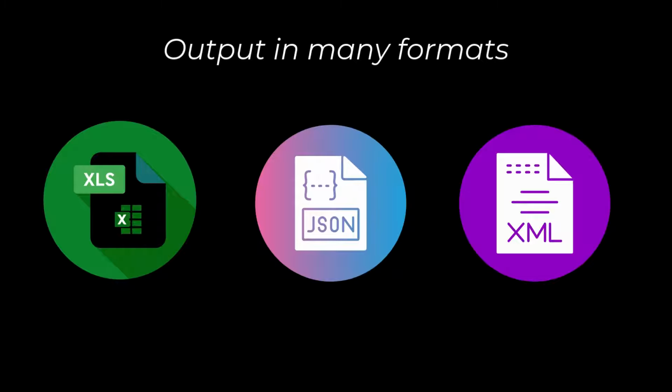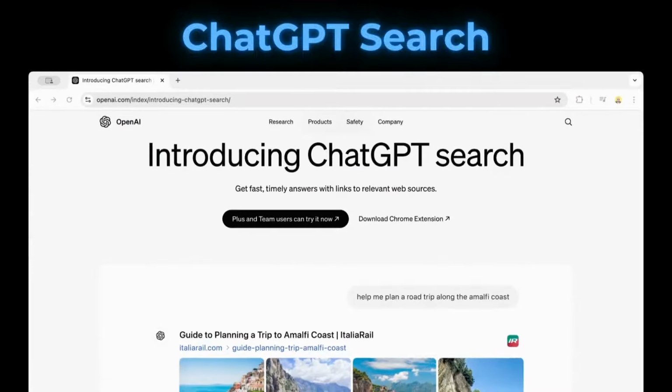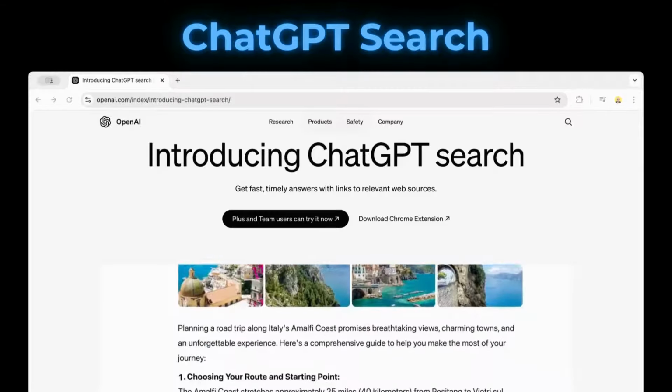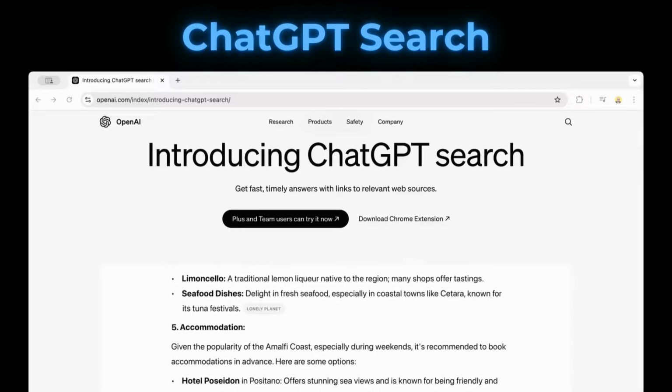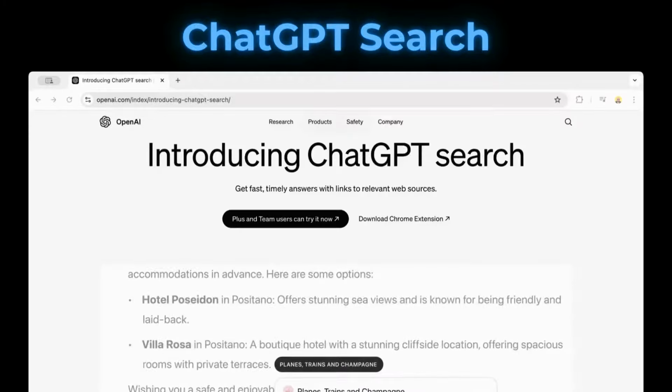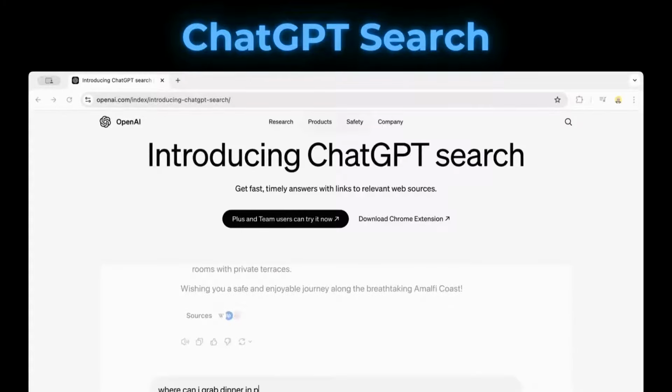Let's start with the new kid on the block, ChatGPT Search. It's going to set you back $20 a month. That's because you can access it through the Plus plan. If you're on the GPT Search waitlist, you're also going to have access right now. Unfortunately, it's not available on the free plan yet.